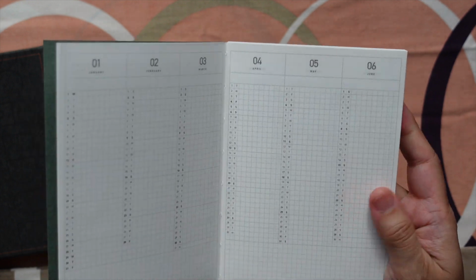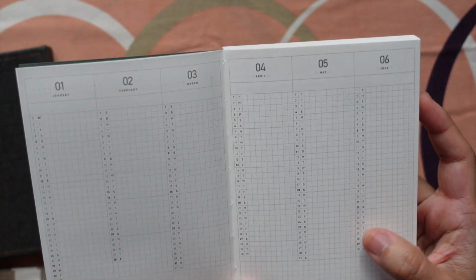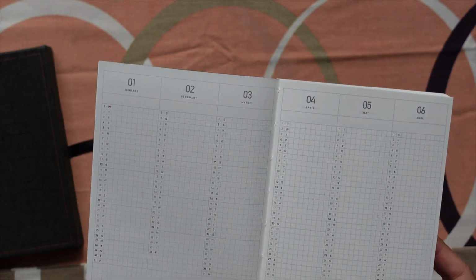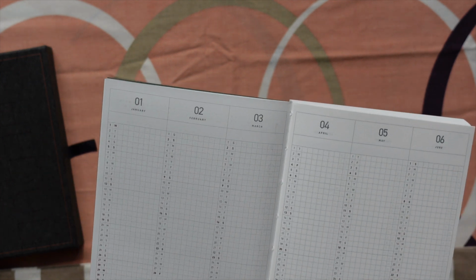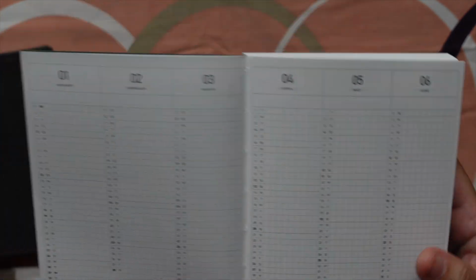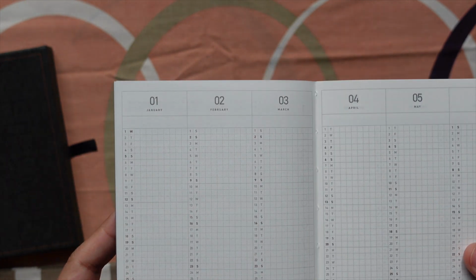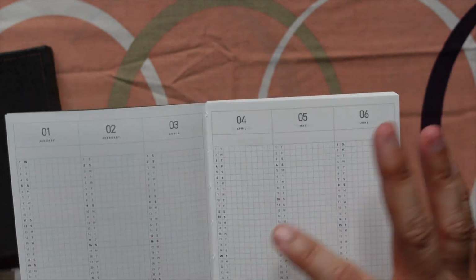And all of their pages are numbered. The numbering starts on page 4 here at the Calendex. This is a very familiar kind of layout. So this is something that you could probably use as an index. If you want to track your habits, you can write your habits here at the bottom, and then you can do your tracking here.